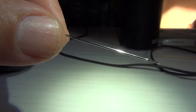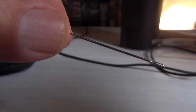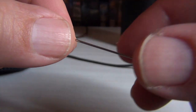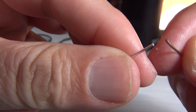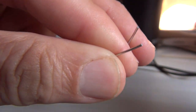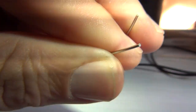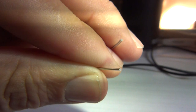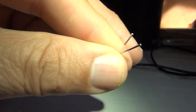So, let's see what I'm going to do with it now. Look, I take it in my two fingers here. And look, I just broke it. What a quality, eh? I was sewing just some cotton, nothing really serious, and I already broke two of them.